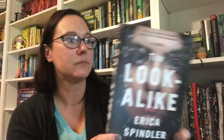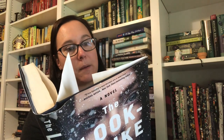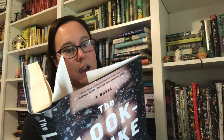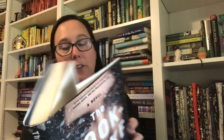And then I got The Lookalike by Erica Spindler. I don't know much about this because I don't want to. It feels thriller-ish to me, but it says, a thrilling psychological drama about a woman who believes she escaped a brutal murder years ago, but does anyone else believe her? We'll find out.